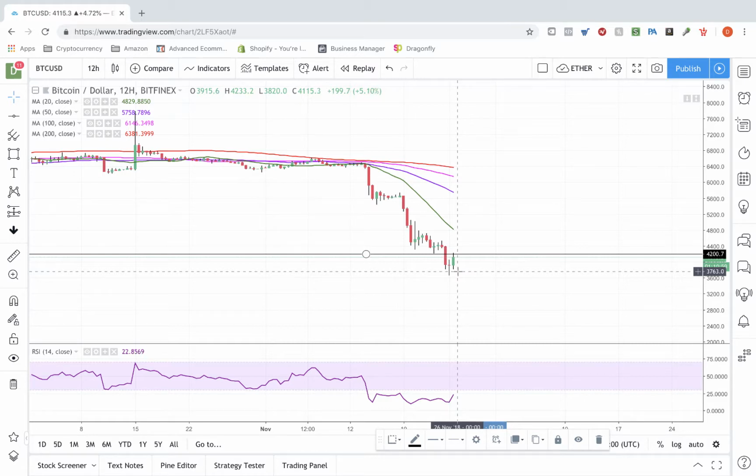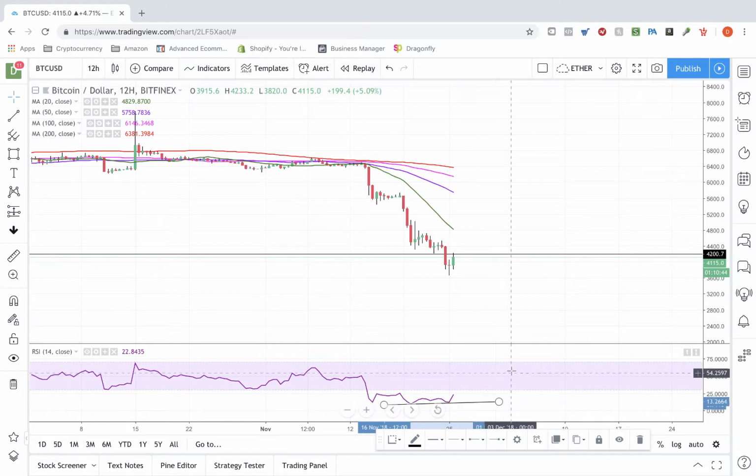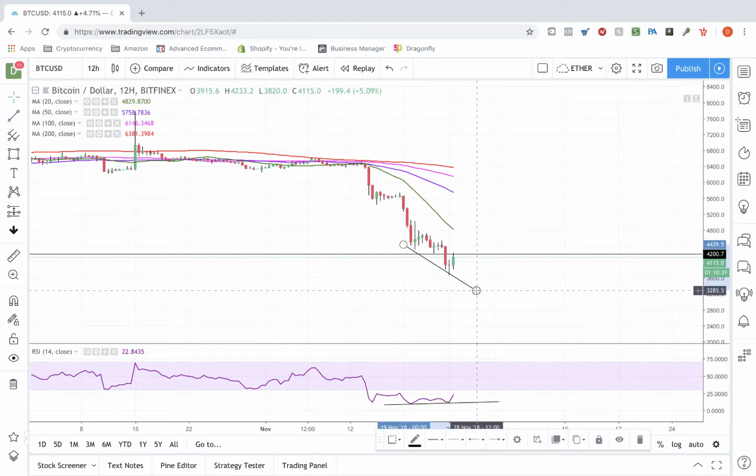Like I said, guys, overall, I think we're going to see 3,000. It might take a week. It could take a few days, but I think that's our next real target before we see some upside. If you look on the 12 hour, we do have some more divergence where you can clearly see this is going up slightly, and you can clearly see we are seeing lower lows here.